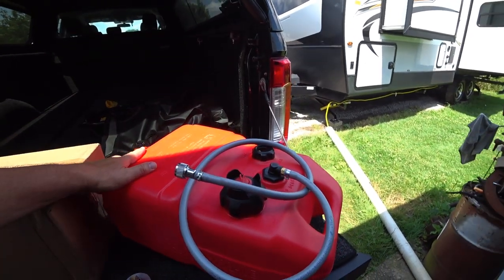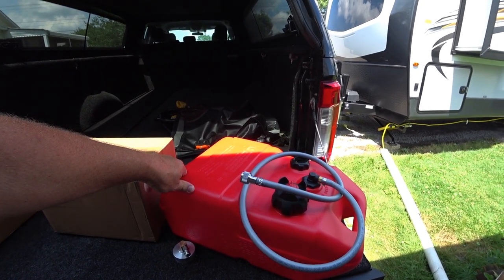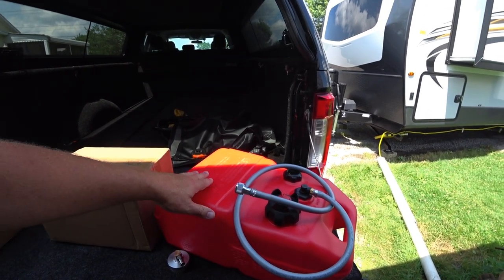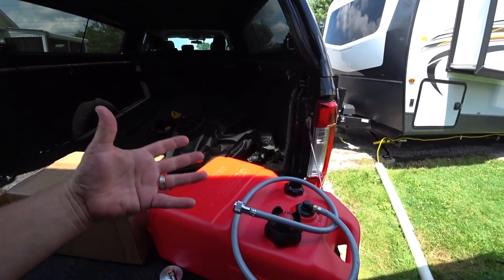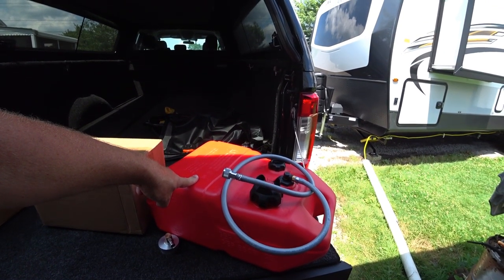Well, this gives me the ability to carry gas. And you guys that have been watching me for a while about generators, you know how I don't like carrying gas. That's the whole reason we were running that Champion generator, because it runs on propane. Well, I can put gas in here and I don't have to worry about it venting out into the back of the truck. This is a 6-gallon tank.